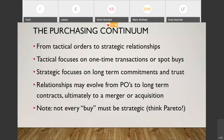I'm smart enough at this point to not declare whether I think marriage is a merger or an acquisition. I'll let those of us decide in our own personal lives what we consider that. But we understand the different types of personal relationships. The same thing applies with suppliers. There could be a one-time spot buy, going out to coffee with somebody. To the far right, the merger or acquisition, that's a marriage. And there's a variety of items in between in terms of what's important.